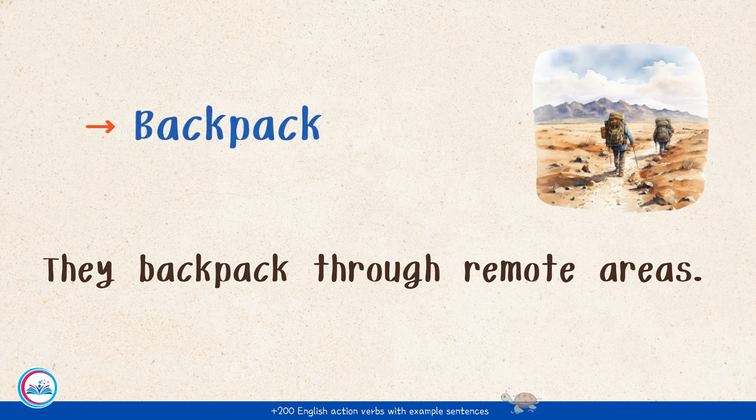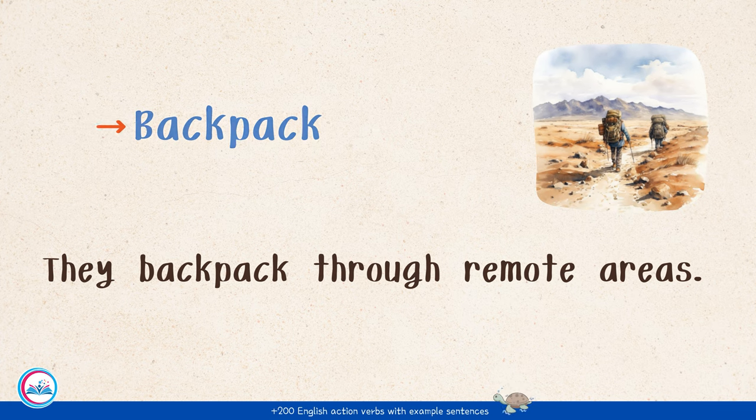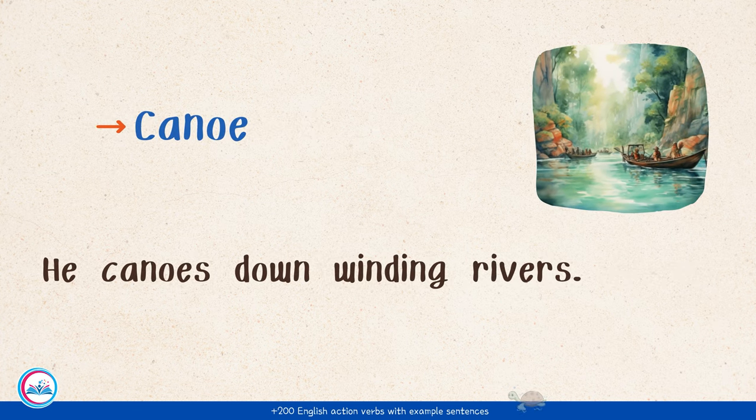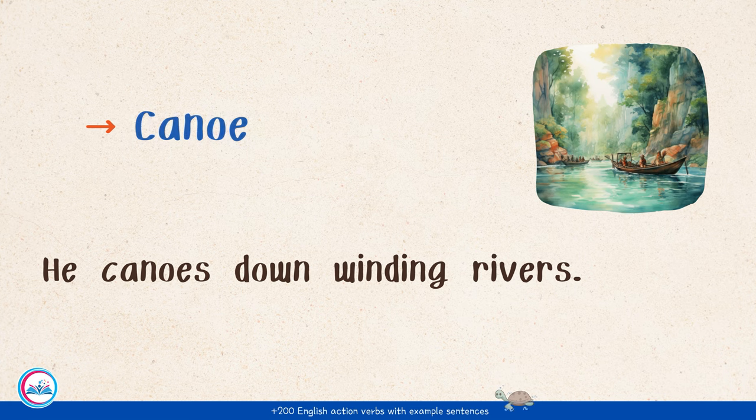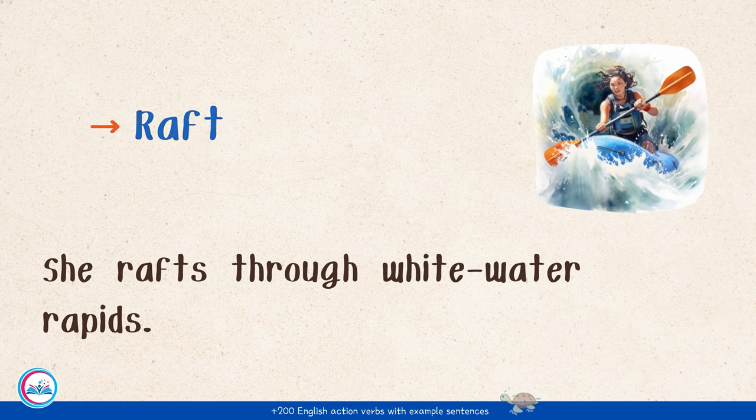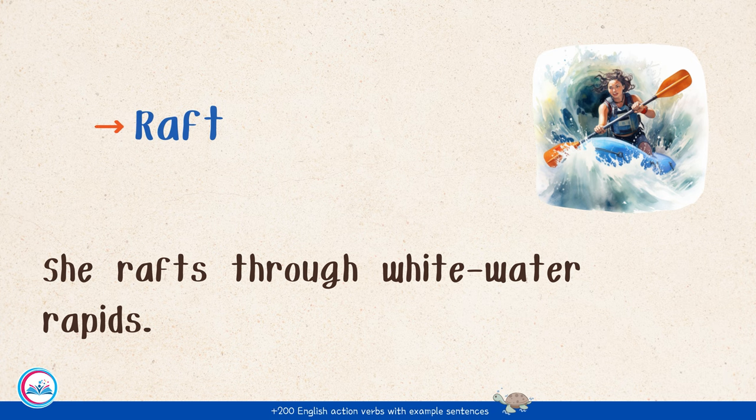Backpack. They backpack through remote areas. Canoe. He canoes down winding rivers. Raft. She rafts through white water rapids.